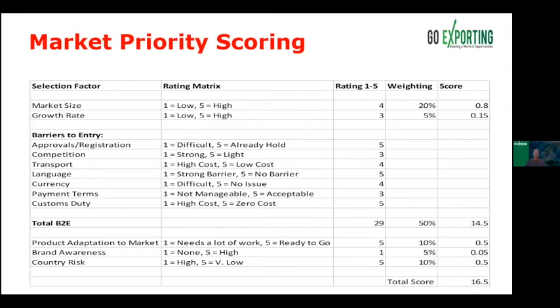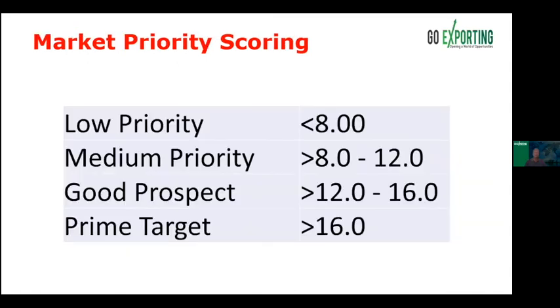Okay, and you may say, well, what does that mean? How do we know if that's a good score or not? Well, the way we've worked it out, if you get a score above 16, then that country is a prime target. That's somewhere that you should be looking at and would be one of the first countries we would suggest you start looking at when you want to export. From 12 to 16 is a good prospect, medium priority, 8 to 12, below 8, really forget it. It's not worth the effort to go there, or certainly not in the initial stages, unless someone just happens to come to you and wants to buy in that particular country. But don't spend your resources trying to open that market.